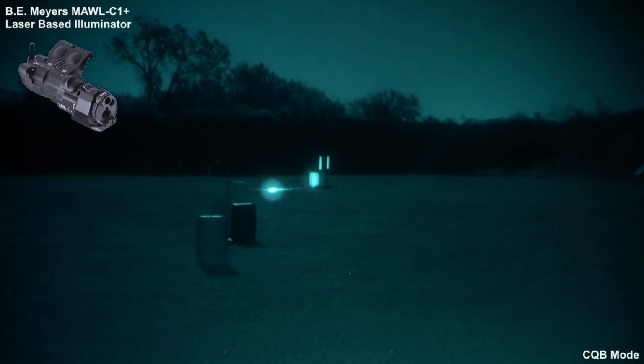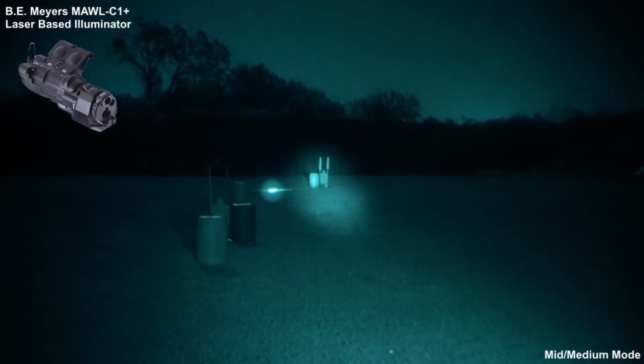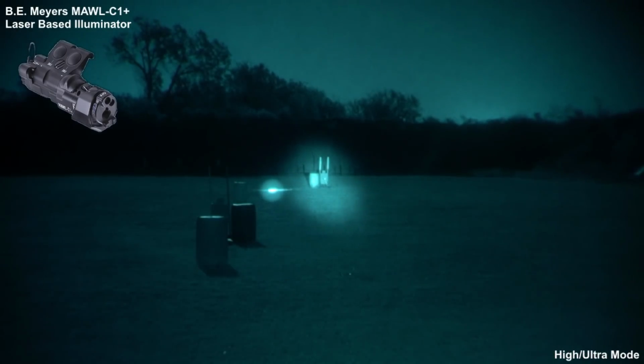And we'll round things out with the MAWL. The MAWL on mid or high mode was capable at this distance, with high mode being our preferred option to PID through the shadows created downrange. Mid mode was okay, but we couldn't make out the firearm quite as easily on the mid setting.